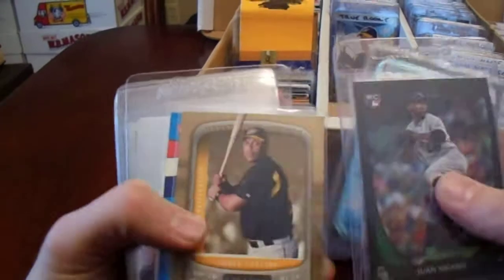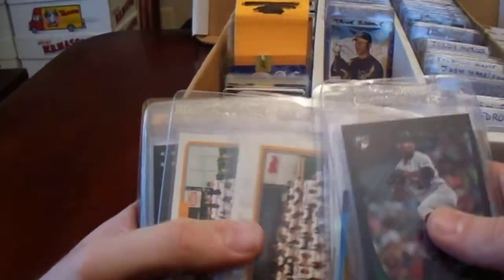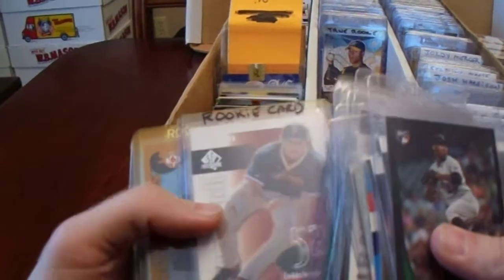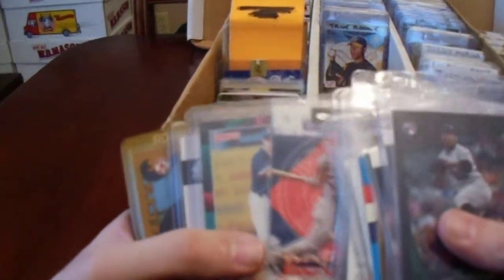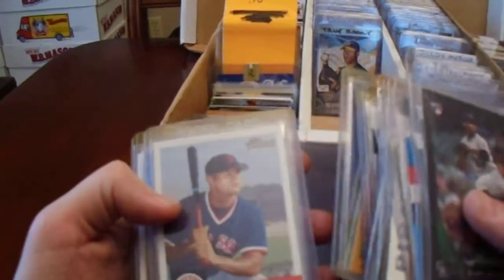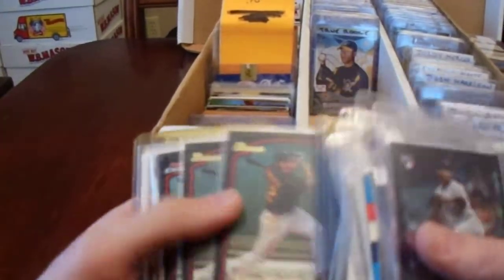Alright, pretty soon we'll be done with this and we'll get into, I believe, the next tab. Well, we'll see what the next tab is. A lot of Pirate team cards. Freddie Sanchez cards. A lot of them are rookies. So 1, 2, 3, 4, 5, 6. I mean, at least 7, 8 rookie cards of his.